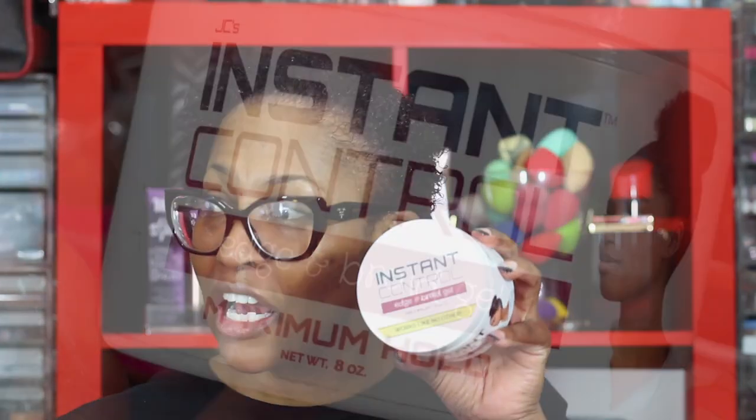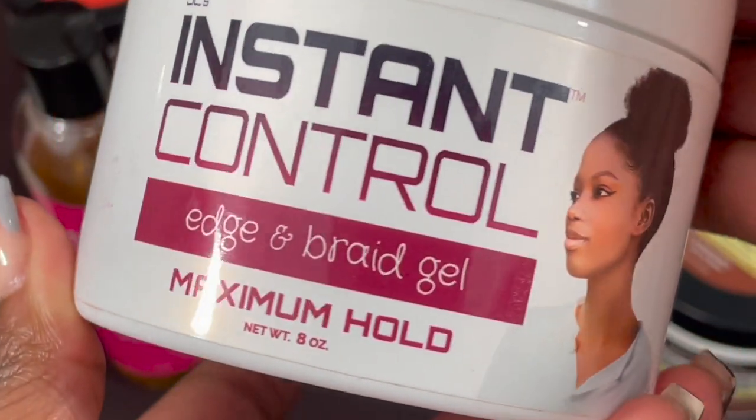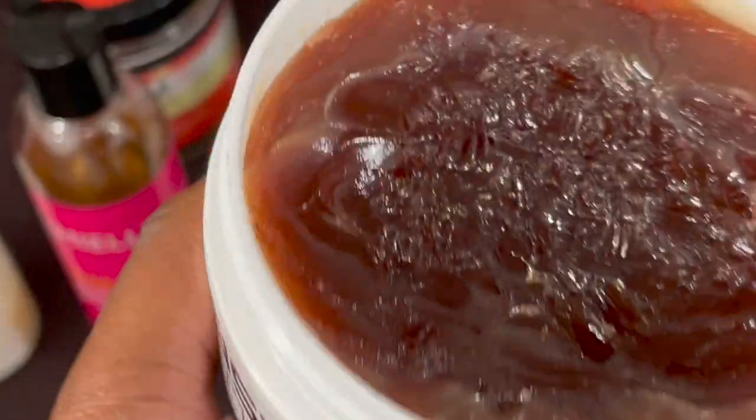But I do not detangle with this product in. I detangle more so when I get the conditioner in. Oh, I forgot to tell you guys what I use on my edges. I'll show you. It is this Instant Control, y'all. It's either this Instant Control edge and braid gel with maximum hold, or it's Even. But lately it's been this, because I could put that on, put on a hat, and after I take off the hat, edges are still laid. Girl, you need that in your life. But I do put this on my edges to kind of loosen that.